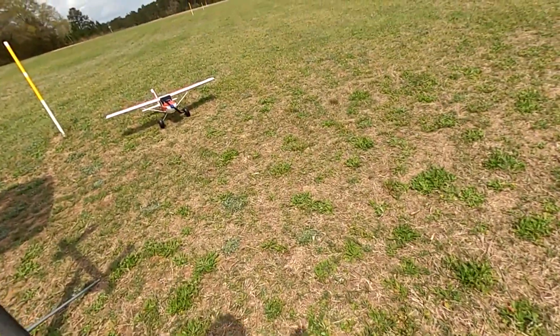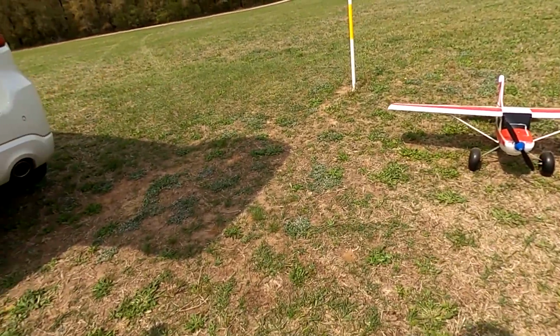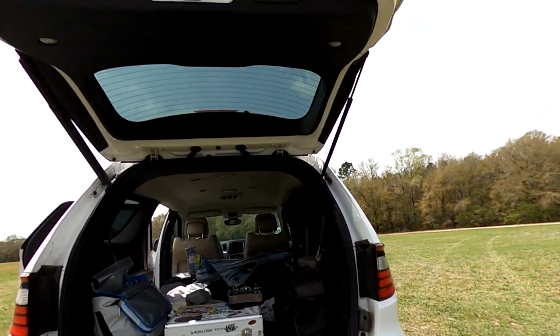Up next is going to be the mighty, mighty Bigfoot! There's the Arrows F-15 in the shade.